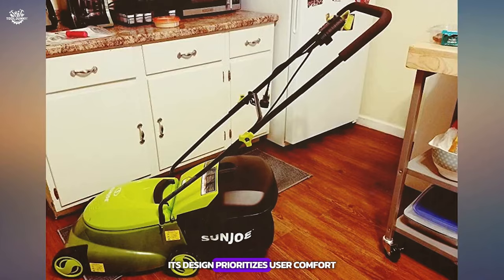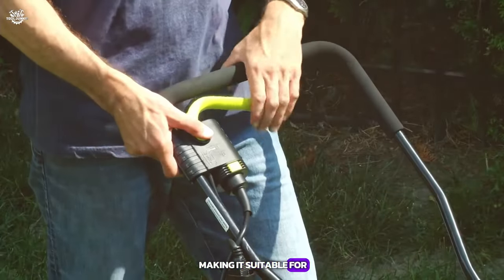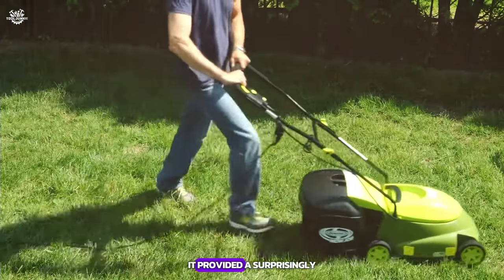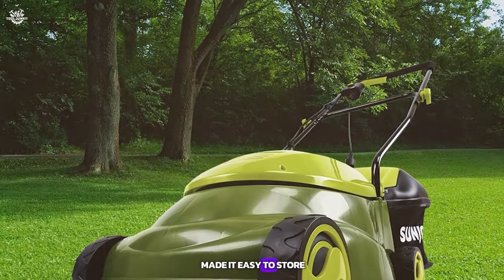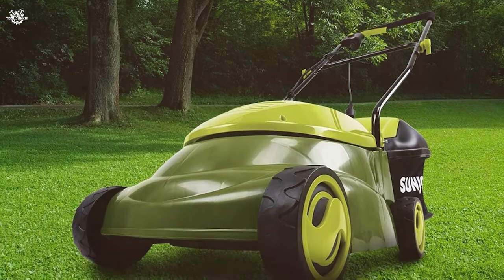Its design prioritizes user comfort and ease of operation, making it suitable for all users, regardless of their experience with lawn mowers. It provided a surprisingly efficient cut, and its compact size made it easy to store. It's an excellent choice for those with limited storage space.